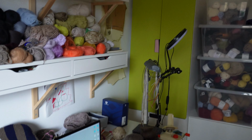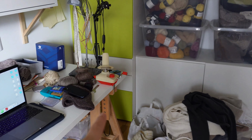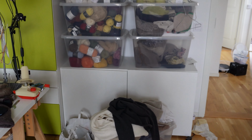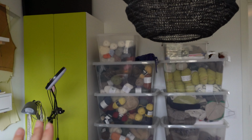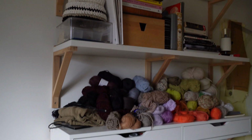And then over in this area, as you can see, we got the ugly wardrobe like that, and then we have this cabinet thing, and I've got all of my yarns on top. So yeah, this is what it looks like.